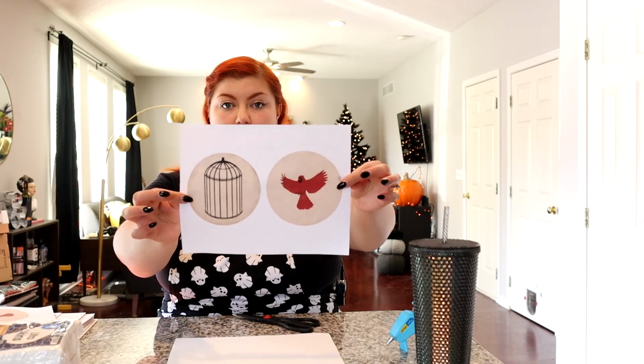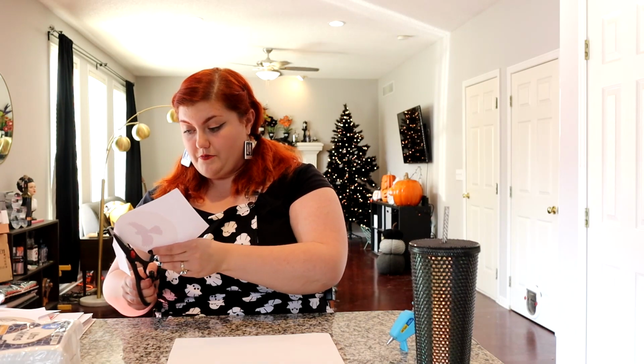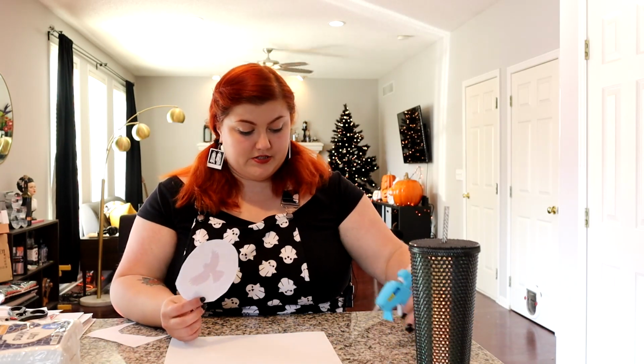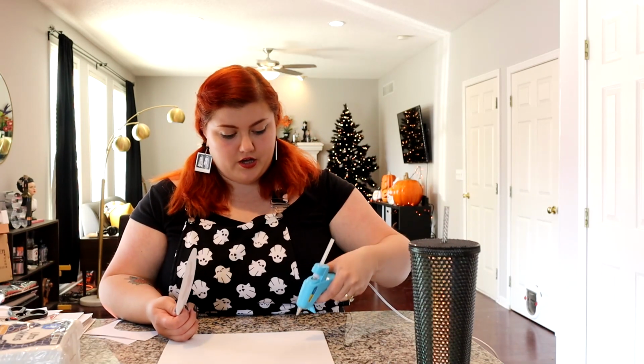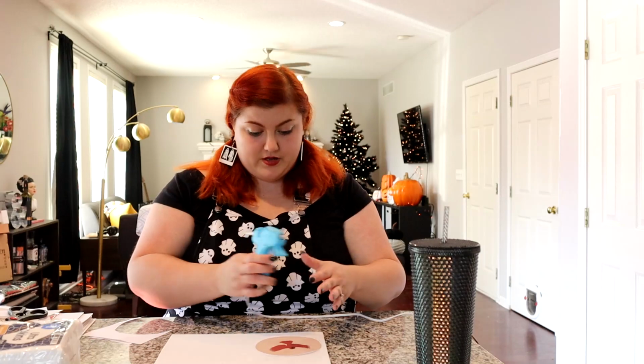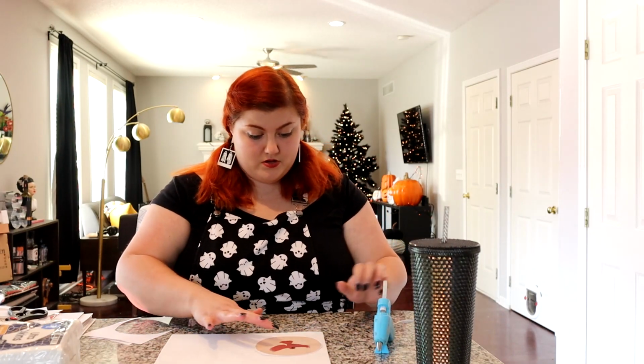Okay, so I've got my little print offs here. I just went online and found some art of the thaumatrope from Sleepy Hollow. We're going to cut these circles. It doesn't have to be precise because we're going to cut them again. And then I'm going to glue this down. Hot glue gun is all you need for this whole project, basically. Glue that down on the foam.